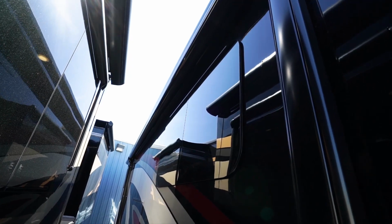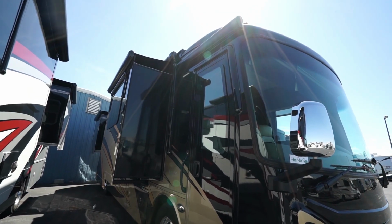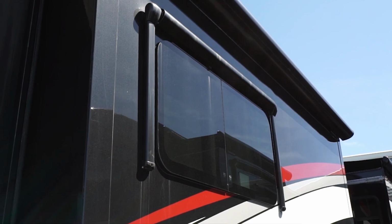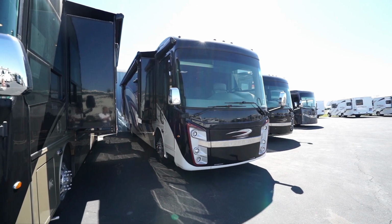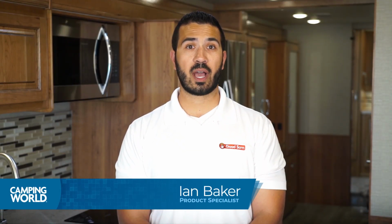On the exterior of the Reatta, there are plenty of features as well, including frameless dual-pane tinted windows, power awnings for the entrance doors, slide-outs, and patio with LED lights, an exterior utility center, and window awnings. Additional features for the Reatta include 2 15,000 BTU AC units with heat pumps and a 2,000 watt pure sine wave inverter. Now that we've gone over the features, let's discuss the construction of the Reatta.